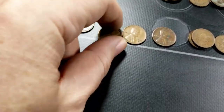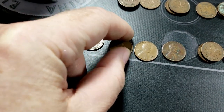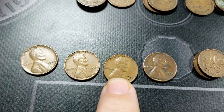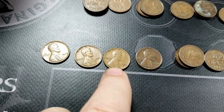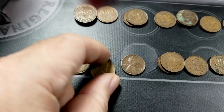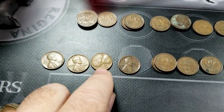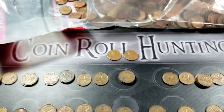The only one that I could see that had any kind of variant was the 1953D, and it has a double die reverse where there's some doubling on the United States. I did check it. It doesn't seem to be anything there. So that's it. I'll add those to the pile and keep going.